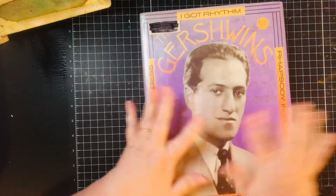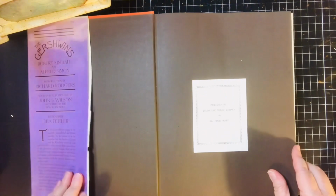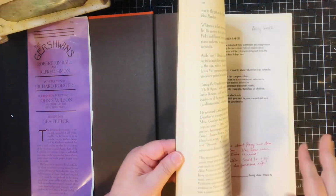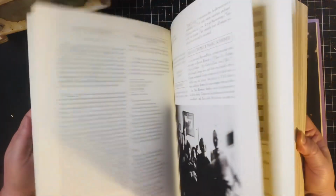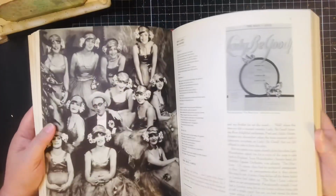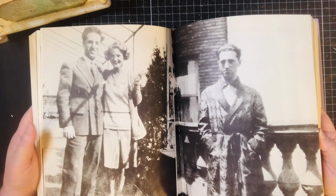And the last book I bought, all of these books only ended up being $9. The yearbook, it had $5 on it, but it was on a dollar table. But this one is Gershwin, and it's just got lots of old pictures of the old stars, and just lots of cool things like that I think will be fun to use.